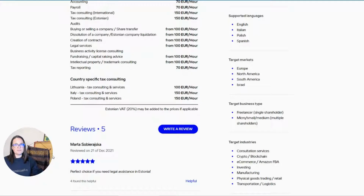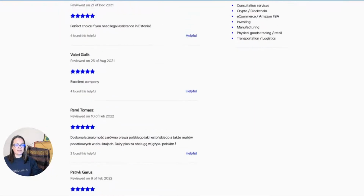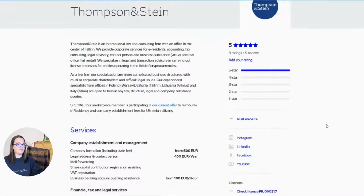Down here are the reviews that people have left. So Marta has left a very nice review for Thompson & Stein, and 4 people have found this helpful. And they go down, and you can read all of those. It's worth noting here that if you are an e-resident, you can log in with your digital ID and leave your own reviews of service providers you've had dealings with. So here is the button. So you just need to click on that for the relevant service provider. Then you can log in and leave your rating and review.